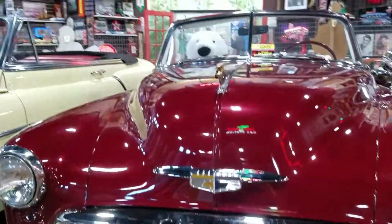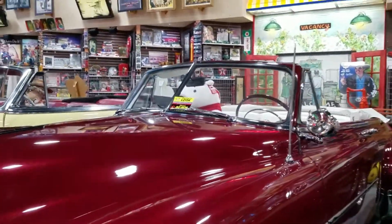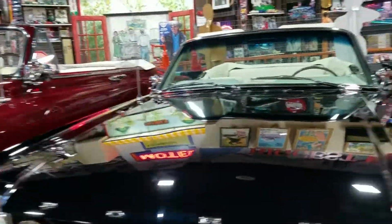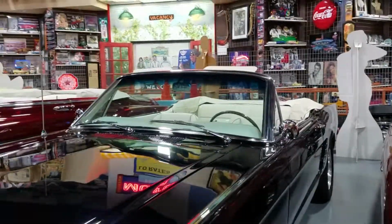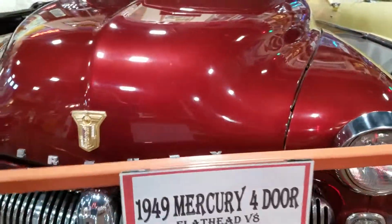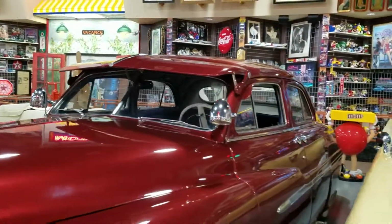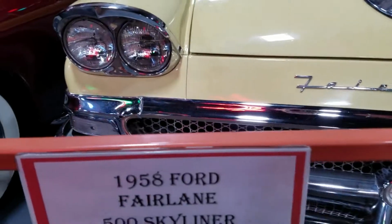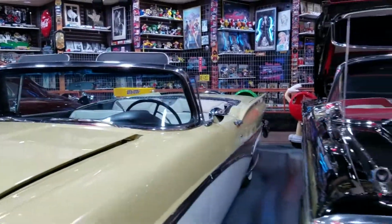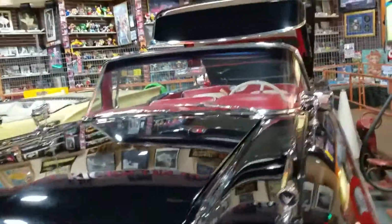1952 Chevrolet Deluxe. Look at how pretty that is. And I don't know if you're noticing when I'm doing this, the hood ornaments, but that's what I noticed. 1965 Ford Mustang convertible. But anyway, this is completely free, Russell's Truck Stop, and he told me to go ahead and record it. 1949 Mercury 4-door. '58 Ford Fairlane 500 Skyliner. And a 1959 Ford Galaxie Skyliner. Oh, look at how the roof comes up on that one.